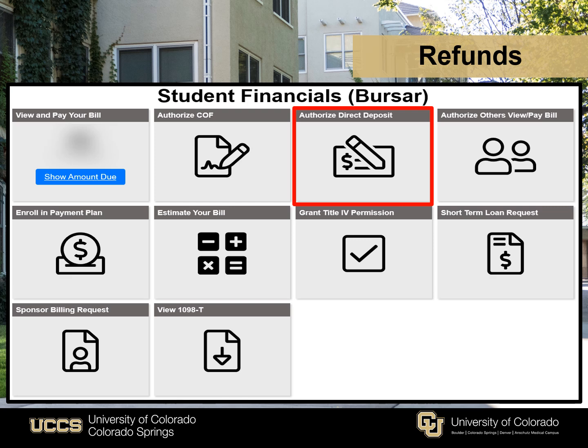We run direct deposit refunds every weekday, Monday through Friday. If you do not choose to set up direct deposit refunding, your refund will default to a paper check refund that we mail out once a week, every Friday.